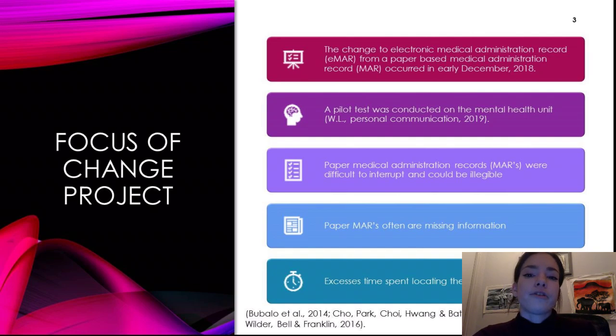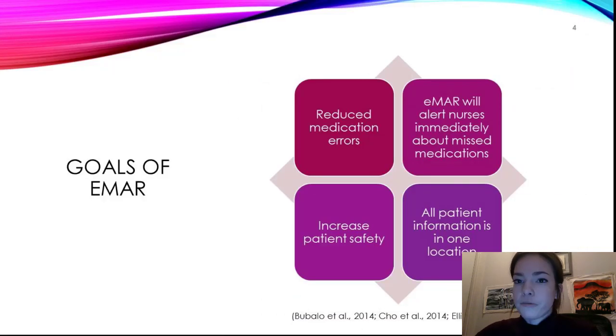So in the past, I have also seen nurses, and I have experienced this myself, having to spend time locating the paper MAR due to the document not being in the right location. So the paper MAR could have been edited by another nurse or physician, or it could be in the wrong location, like under the wrong patient in that file, which could cause a medication error. So an EMAR also increases patient safety this way. So again, recent literature says EMAR systems have been shown to decrease medication errors, and through reducing medication errors, this is increasing patient safety by minimizing the potential adverse effects that could occur due to that medication error.